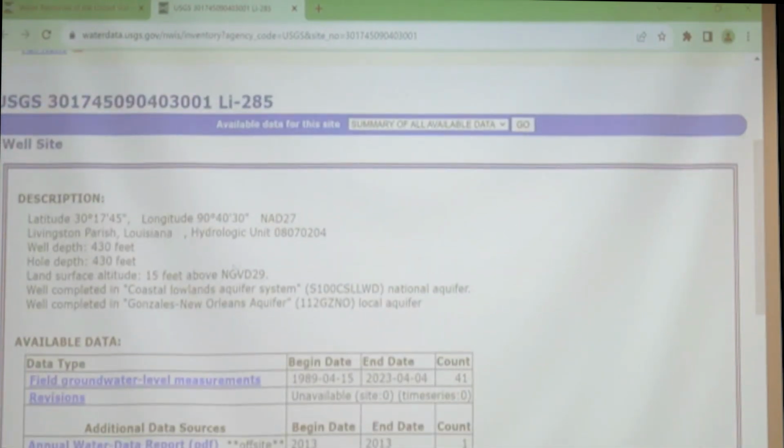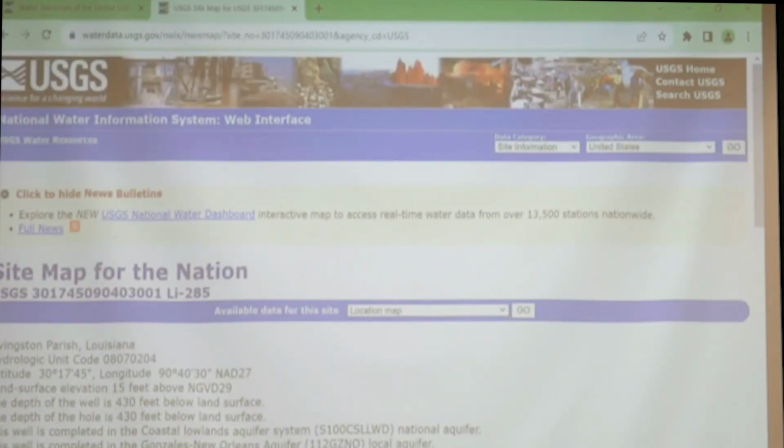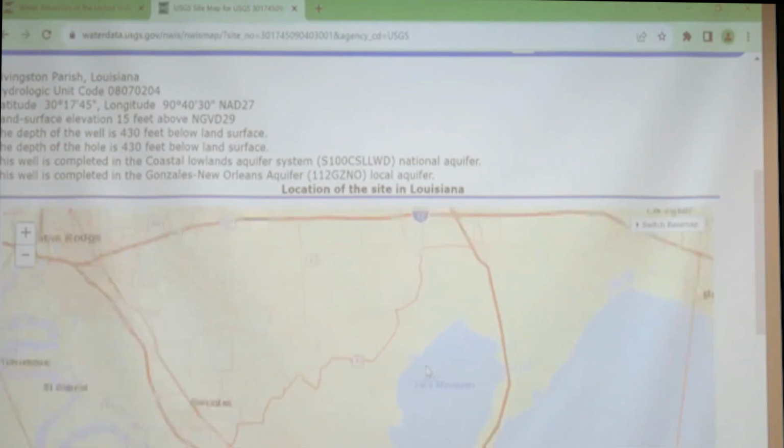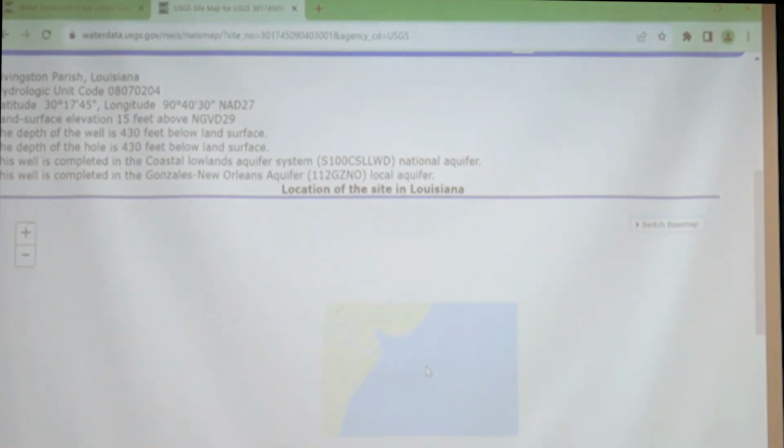You got a line, you got coordinates. What's the NAD 27 number? We just talked about this in class, the datum. It is the National something. It has to do with the projection of the map, which one they're using. But you do location map and it'll show you. Boom, right there. And you can even pull it in.